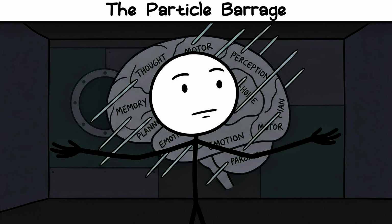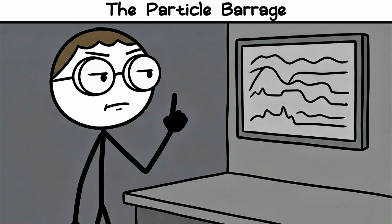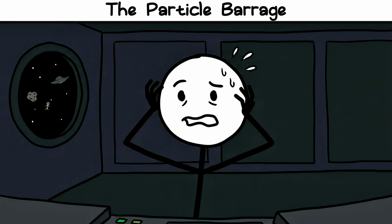Consider what is happening in every other region of the brain those particles are crossing. Memory storage, emotional regulation, decision-making, motor function? Scientists have proposed that some fraction of random cognitive errors, a word suddenly gone, a moment of inexplicable confusion, an unexpected lapse, may trace back to particle strikes disrupting neural activity at the cellular level.